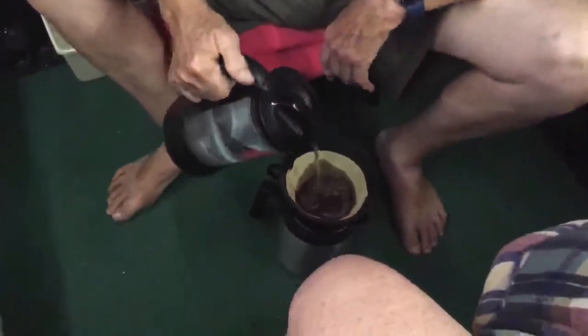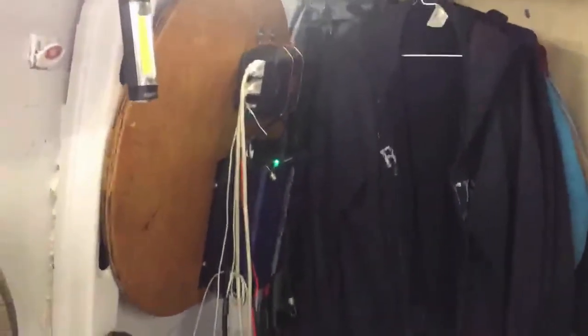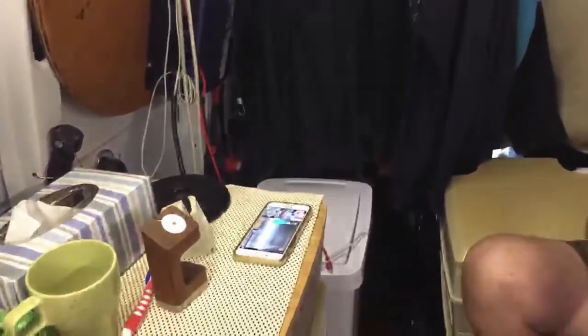Well, Art's making our pour-over coffee right here in the van, thanks to our wonderful big inverters and our French press.